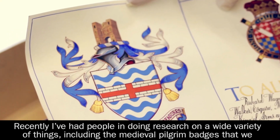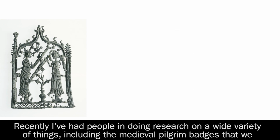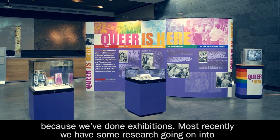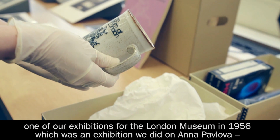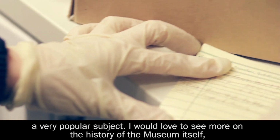Recently, I have had people in doing research on a wide variety of things, including the medieval pilgrim badges that we have in the object collections. Also a lot of research on the lesbian and gay communities in London because we've done exhibitions. Most recently we have some research going on into one of our exhibitions from the London Museum in 1956, which was an exhibition we did on Anna Pavlova, a very popular subject.